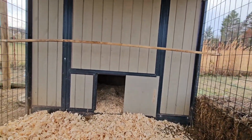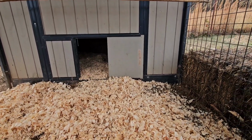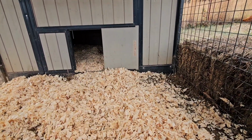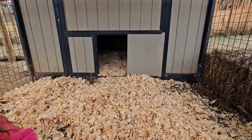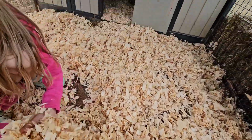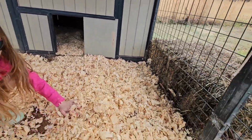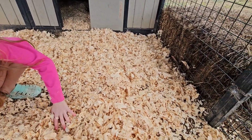So yeah, next week we will be adding another thin layer into this area for the deep litter method. We are getting some cold nights here. We've had some 19-degree nights, so it's good we're doing this now.